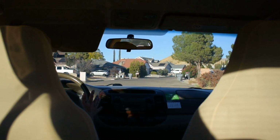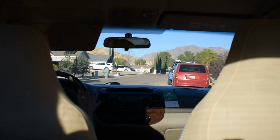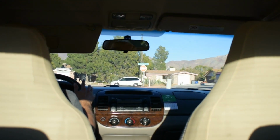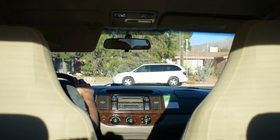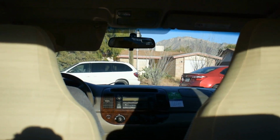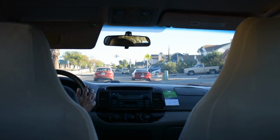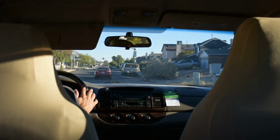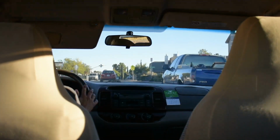I love these Camrys. You never can go wrong with the Camry, especially the 4-cylinder ones. The 6-cylinder ones, they like to leak oil, and I'm not a big fan of that, especially the previous generation. I can't abide that. But these were really good cars. Even at 235, almost 236,000 miles, this thing just hums along. There's going to be a little bit of traffic out today because it is a Thursday afternoon, so everyone's just getting off work.